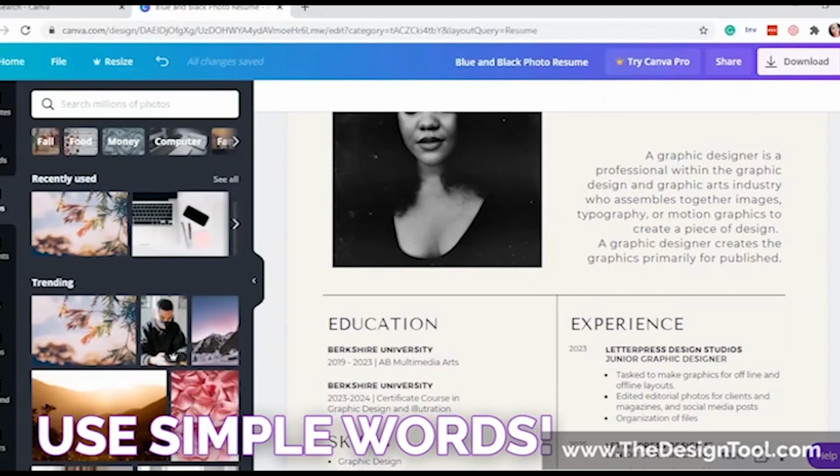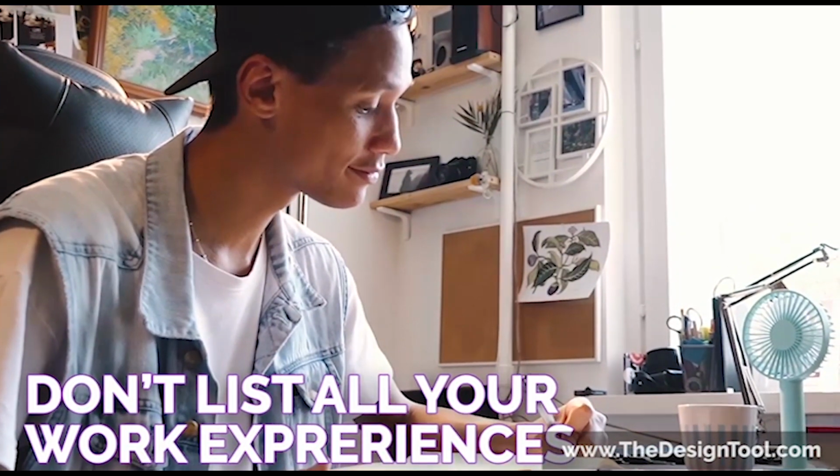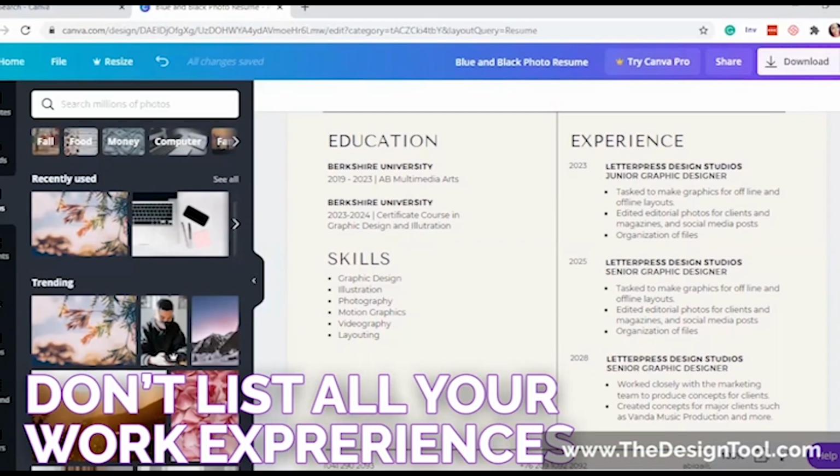Don't use words that are going to make it obvious that you search synonyms for certain words. Fluffing it up can sometimes do more harm than good. You do not have to list all your work experience. Your longest tenures. Including jobs that you only worked at for a few months can make it seem as though you're inconsistent and unstable. You don't want that.